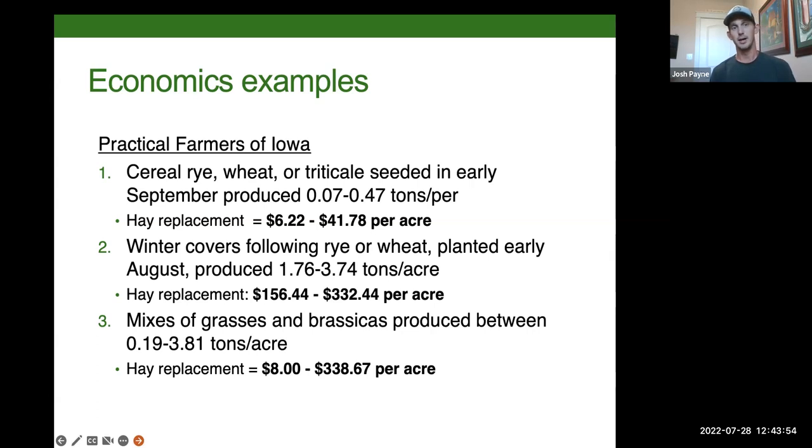But you'll notice, I think there's something that's really important to see here. The first one is cereal rye planted in September. The second one is something planted early August, and then you see the mixes of brassicas. There's a large difference in both biomass and grazing value between something planted in September after corn, say corn comes out September 15th-ish, or in early August, say at corn silage time.